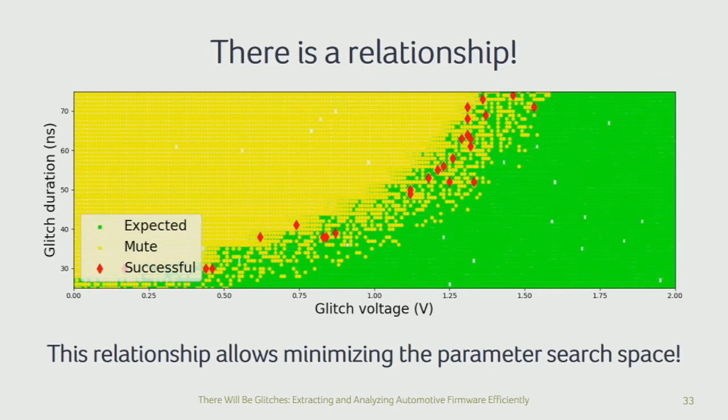So here on the top left, you see all the combinations where the glitch was too strong, the yellow area. On the bottom right, you see the green area, and these are all the glitches where the combination is too weak, so there's no impact on the target whatsoever. And between those two areas, you see something interesting. You see all these red dots. And these are actually all successful glitches where we extracted 40 hex bytes from the internal firmware of this device.